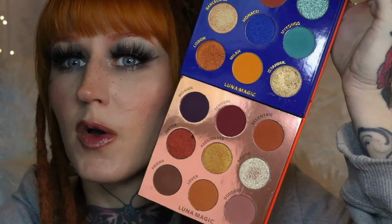So today I went ahead and used both of these palettes. I did have a request to do a video using both, so this is what I came up with today. So these are what the insides of the palettes look like. I'm sorry my lights are gonna reflect off of them a little bit, but they are so pretty.